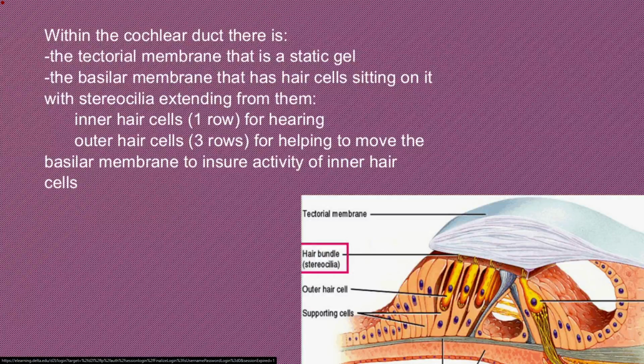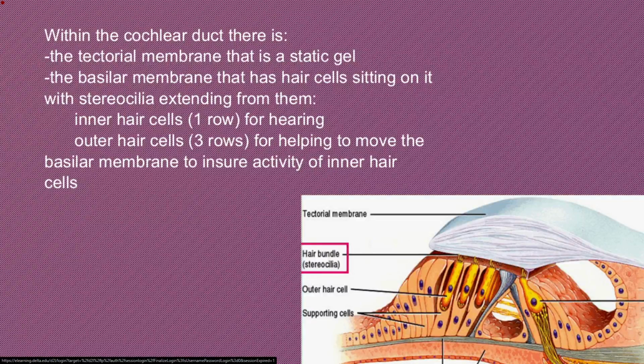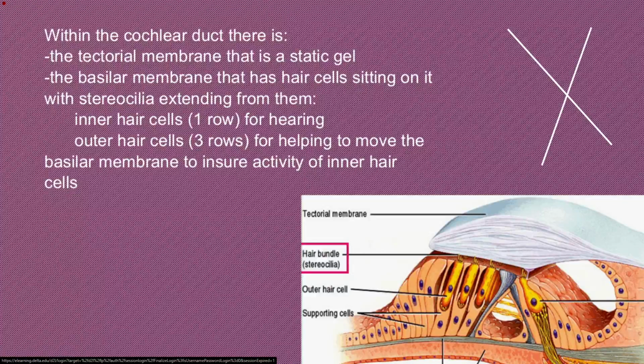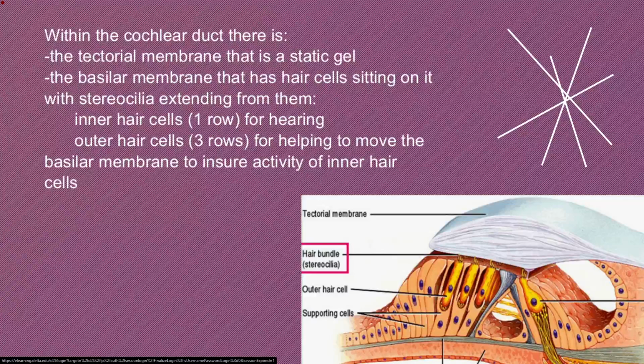And this might be different than what is said in the current notes. I think I changed it, but I'm not sure. So it's not the tectoral membrane that moves, it's the basilar membrane that moves. Make sure you get this down. Make a note. This might be different than your notes.